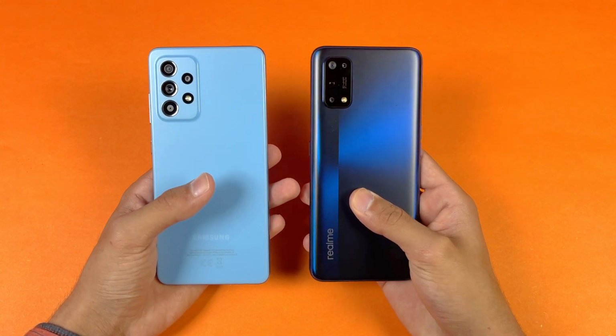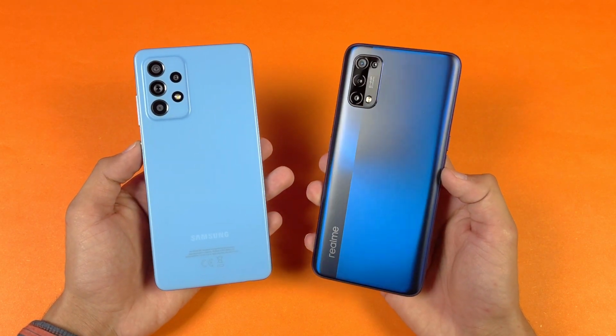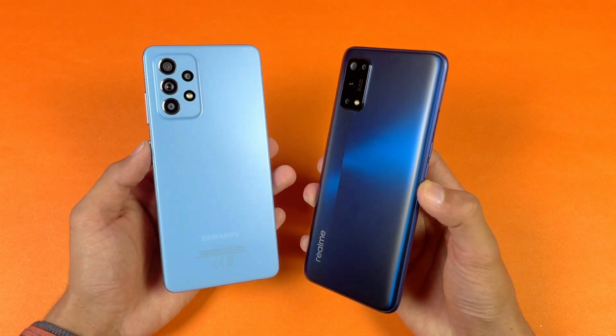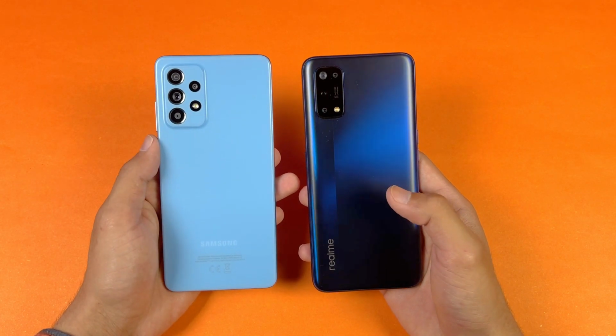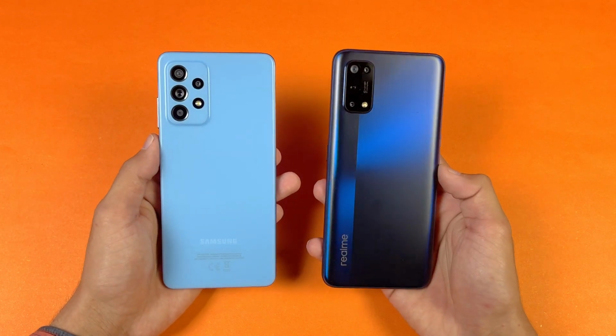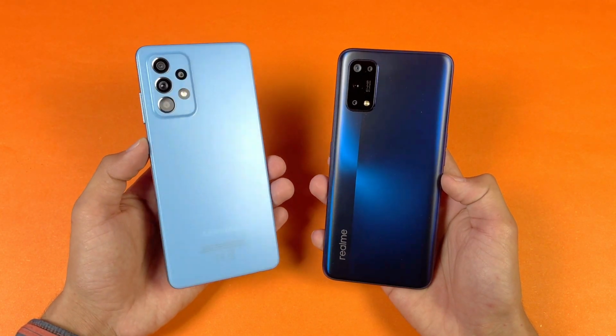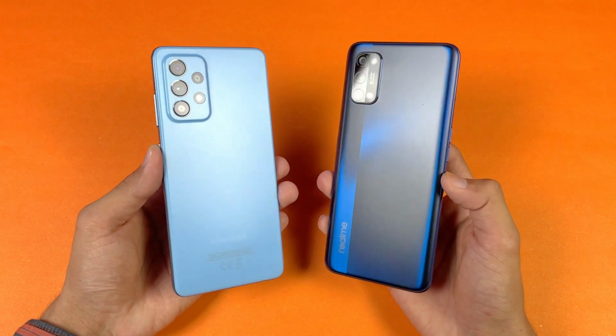And guys, the Realme 7 Pro as well as the Galaxy A52 has a Qualcomm Snapdragon 720G chipset with 8GB of RAM. And this time on the A52 we have a 64 megapixel main camera, which is also available on the Realme 7 Pro, but we have optical image stabilization on the A52 with IP67 water and dust resistance. So without wasting any time, let's get right into it.